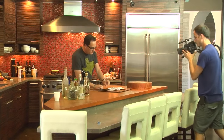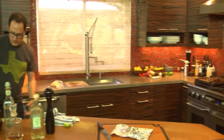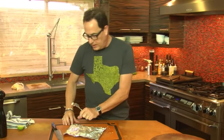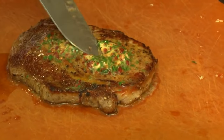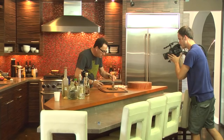Ready? Watch this. Boom. Look at that. Melty butter. Oh my god. What's better than a little butter on your steak? Oh my god, it's cooked perfectly. Perfect cook, right? And now let's just do this.